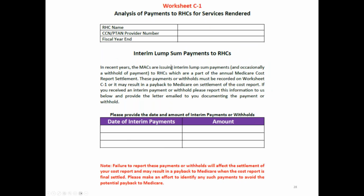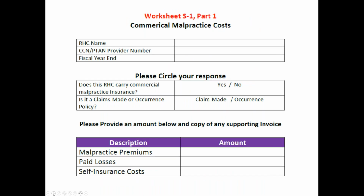And then here's the lump sum payments. Record these, put these in your work papers so that we know what they are. If you don't put this in here, your cost report is going to be off. You're going to be mad at us for getting it wrong, but this is the biggest reason why they're off. Malpractice insurance, we talked about having to do that. There's what your work paper is going to look like for that.